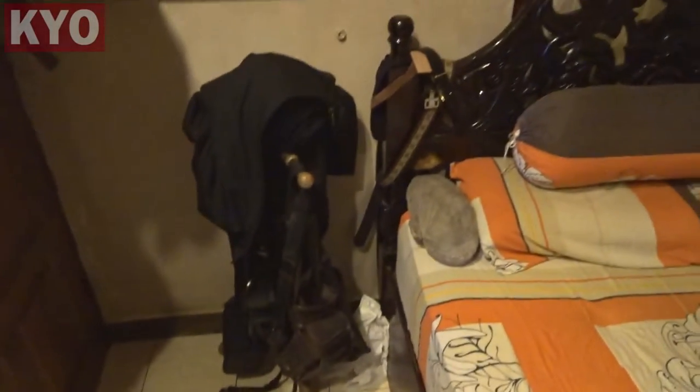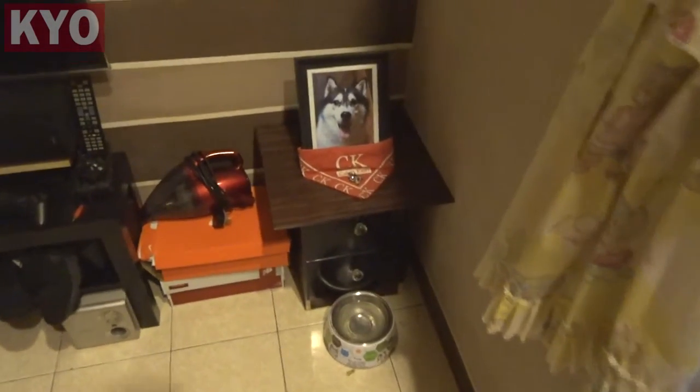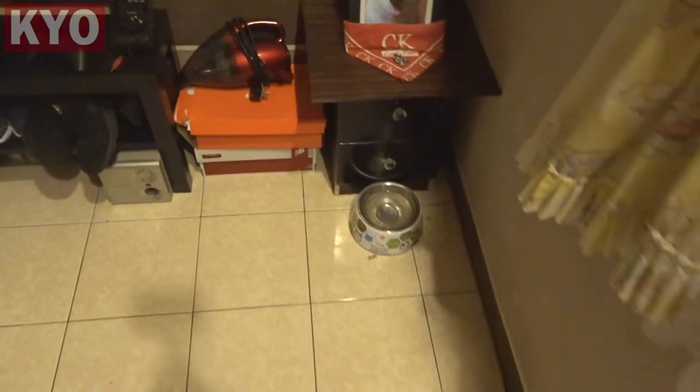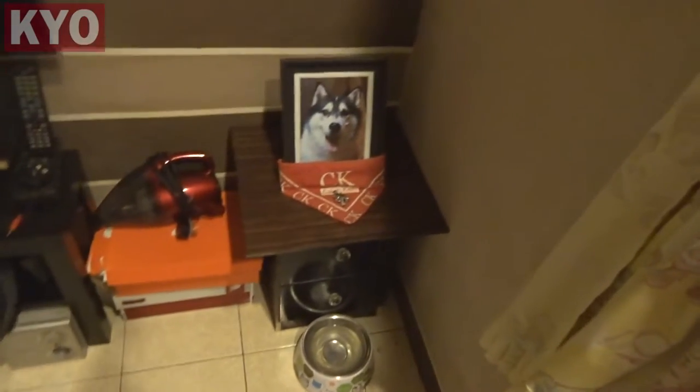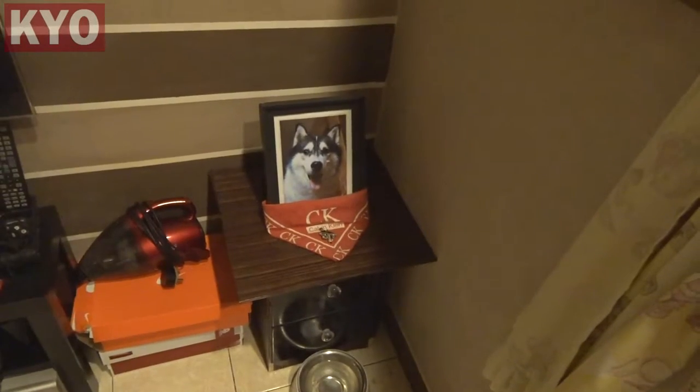Right over here are my bags, lots of bags, lots of miscellaneous stuff, like we have belts over there. And the saddest thing is over here, this is my dog. He kind of passed away, and yep, this is his favorite spot. His ashes are inside. I'm very, very sad about that, but yep. Time flies.